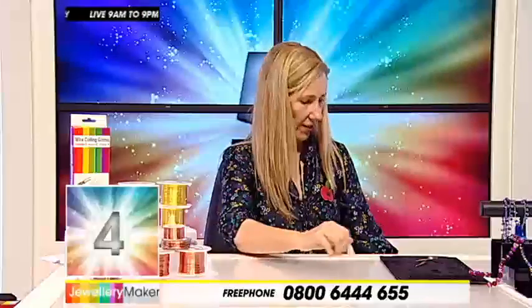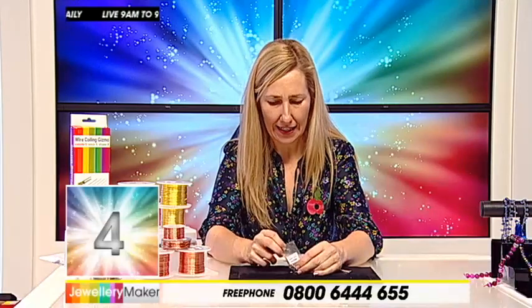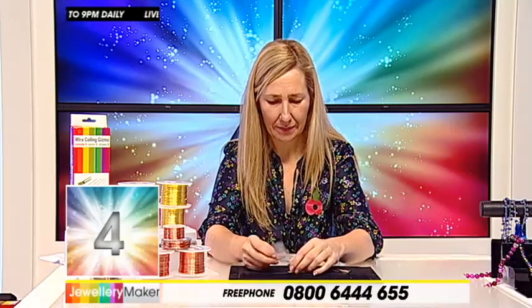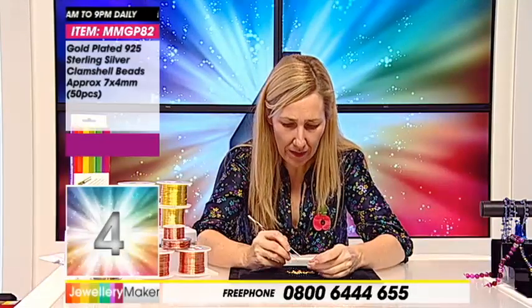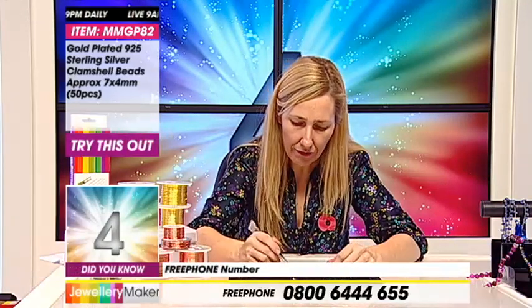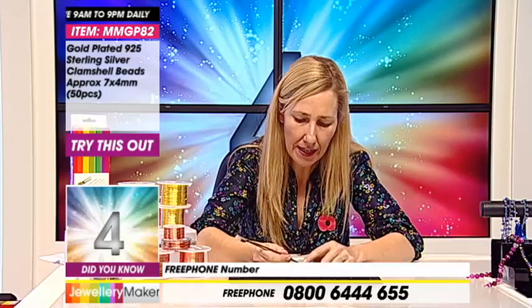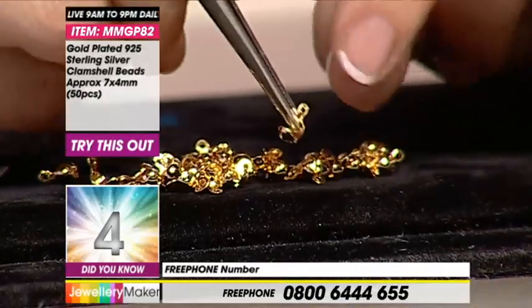Ooh, sterling silver, gold-plated clamshell beads. We love these. Look at all the gold. These are gorgeous because on the end of them, they have the little ring, as it were. Oh, hello, he's just jumped off. The little fixing, if I just show you there, for your beading thread, for your attachment of your monofilament or whatever you decide to use as a threading material.